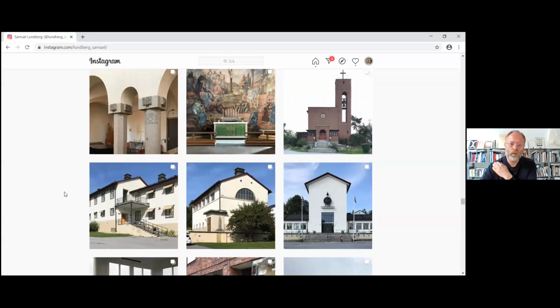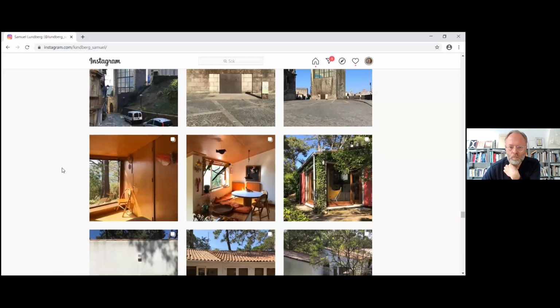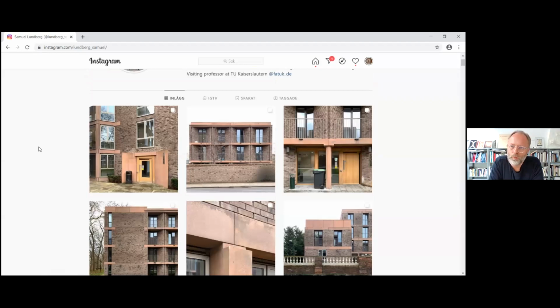Yes, so I think the overall theme of this first talk is, in a sense, that there are these elements that are there in the masterpieces we seek out, but also in a lot of other buildings that we have around us. Sorry, I'm going to scroll a little bit here. And I chose some titles for this first talk, and also for the other two I'm going to have.